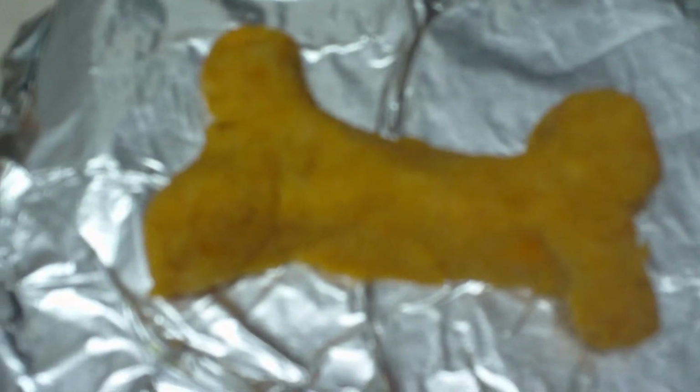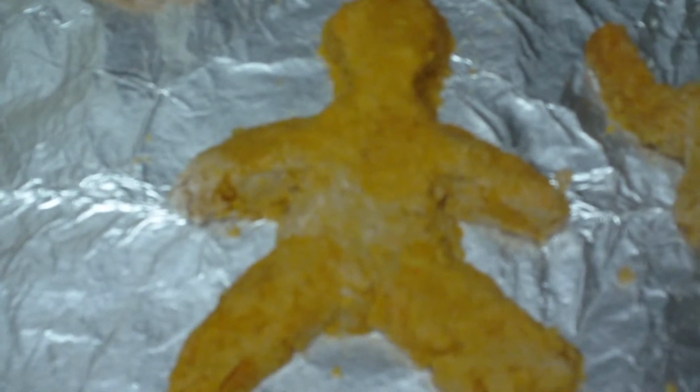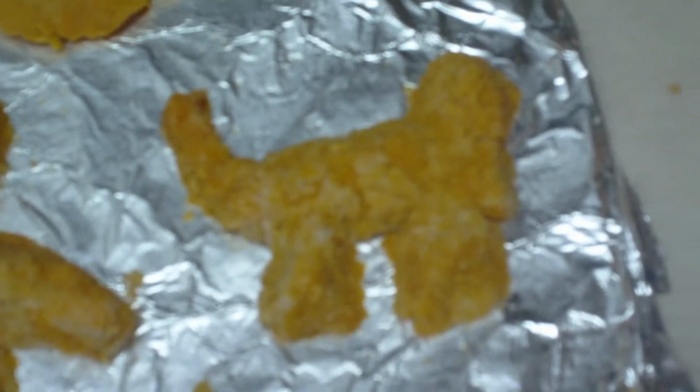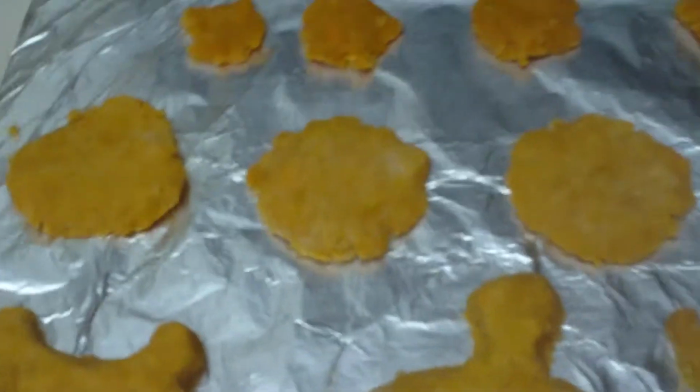As I shaped this milk bone size one, I noticed it was a little hard because the rice flour was a little coarse. So in order to make the human shaped cookie, I added some oat flour, which was softer. And here's my attempt at making a cat. If you're making some for Mojo, maybe you want to make some the shape of a squirrel.